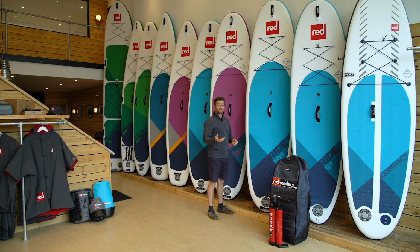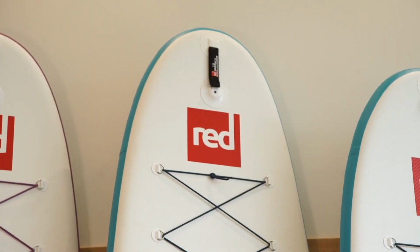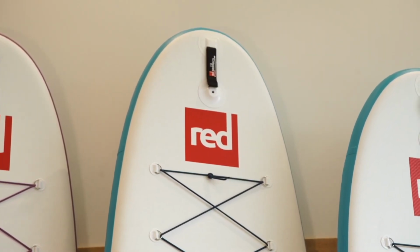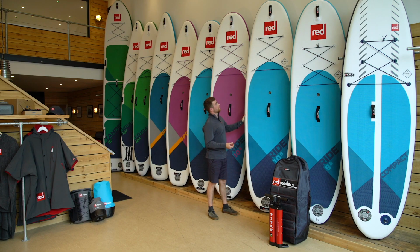Moving on to look at the features of the board. At the front of the board, we've got our nice grab handle for ease of access, pulling the board in and out of the water. That doubles up with our M8 accessories mount. So if you want to record some of your paddling, you can add an action camera on there, or even if you wanted to take your mobile phone, you could pop that onto the mount.